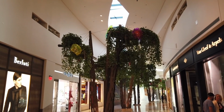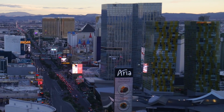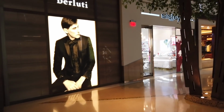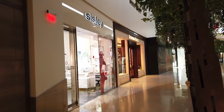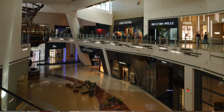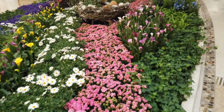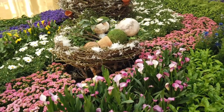If you haven't been to the shops at Crystals, it is part of the City Center complex located on the middle tram stop between Park MGM and Bellagio. At Crystals, you'll find a curated collection of over 50 of the finest luxury brands in the world. Not only that, there are high-end dining experiences including Mastro's and Wolfgang Puck within this expansive 262,000 square foot space. These lovely gardens are at street level of the multi-level shopping experience, and they are expertly crafted by the Simon Center folks who manage Crystals.